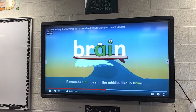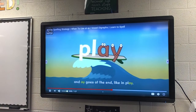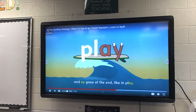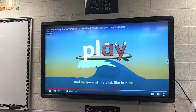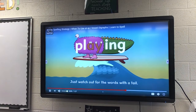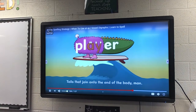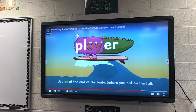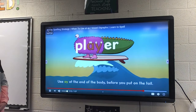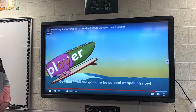Remember, AI goes in the middle like in brain. And AY goes at the end like in play. Just watch out for the words with a tail. Playing and player have tails. Tails that join on to the end of the body, man. So you use AY at the end of the body before you put on the tail. Got that? Huh, you're gonna be so cool at spelling now.